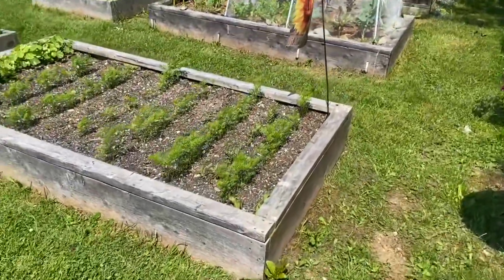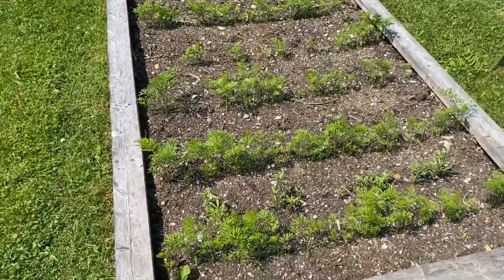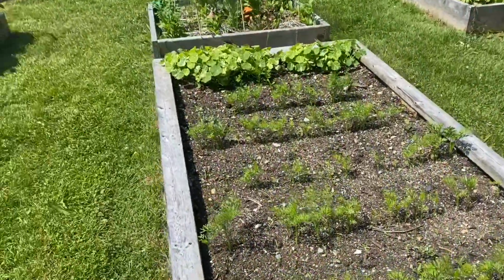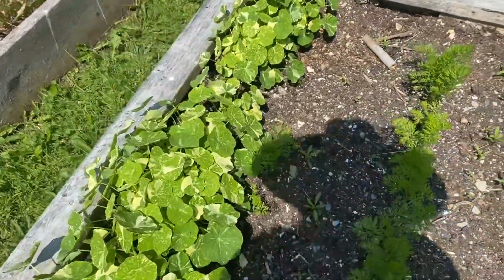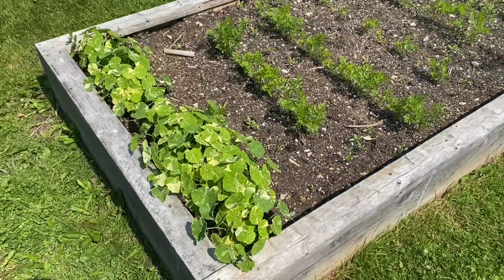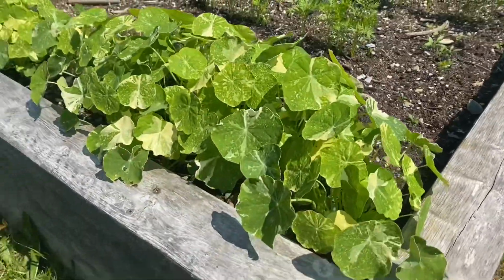Here's my carrot bed. I've had to reseed several times, but it is finally starting to bulk up a bit, so that's great. The whole bottom row did not germinate except for like 3 carrots, so I've reseeded again. I did use pelleted seeds this year, so maybe that was the problem. Sometimes I do have spotty germination.